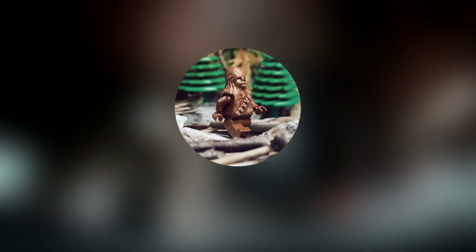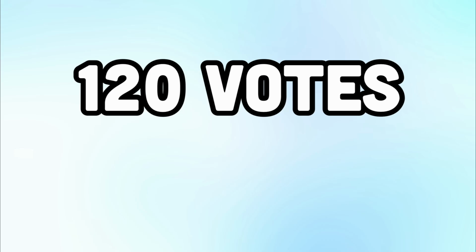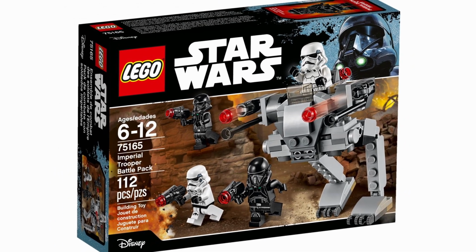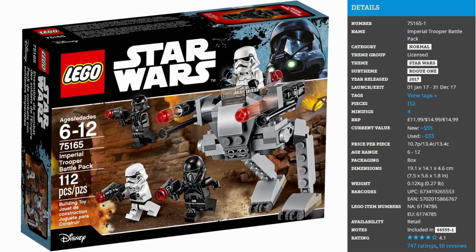And then up next at the number 7 spot with a total of 120 votes, making up just 4.62% of the overall poll, is one of the very few Imperial battle packs to make the top 10, being 75165 Imperial Trooper Battle Pack. And I say one of the very few Imperial battle packs, but there were actually only 2 that made the top 10. This is the first one, and I personally think this battle pack is incredible.